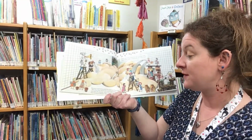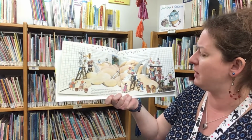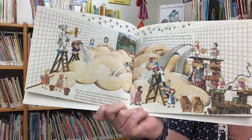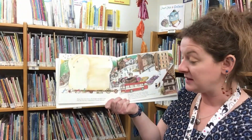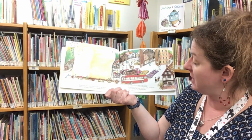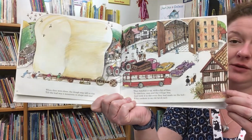Bap gave instructions for the mixing of the dough. "Mix flour from above and yeast from below, salt from the seaside, water from the spout. Now thump it, bump it, bang it about." While they were working and working hard, some more made a tablecloth out in the yard. You can see them back there. When they were done and the dough was left to rise, till the loaf was a mountain in shape and size, they hitched it up with a bit of fuss to tractors, cars, and the village bus, and took it to the oven they had made on the hill, 50 cookers and an old brick mill. It's a gigantic loaf of bread.